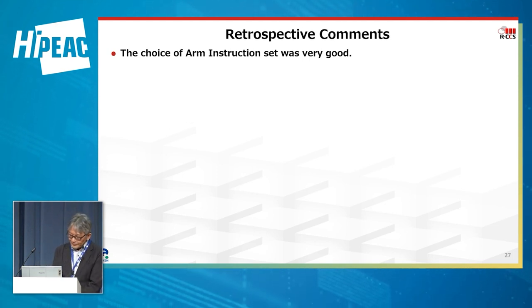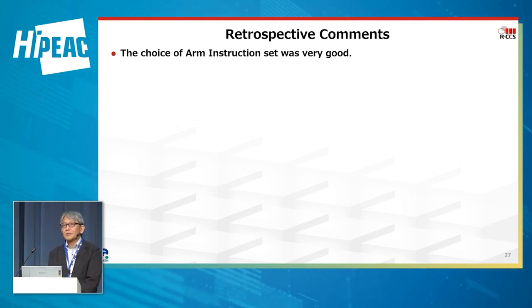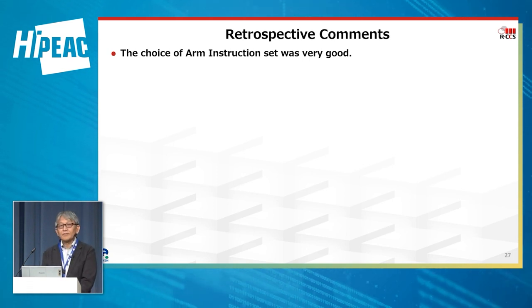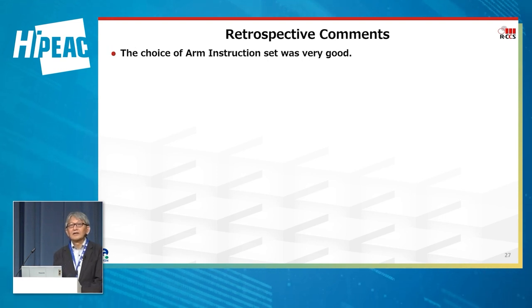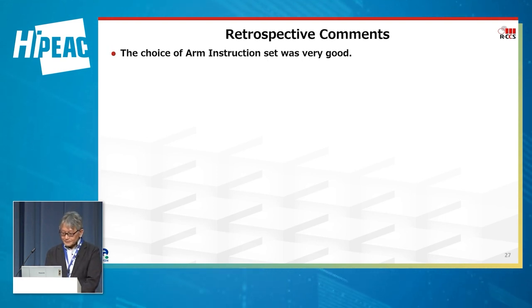So now, Amazon Graviton3 is working for HPC workloads. And as you know, the Grace Hopper processor is using the ARM architecture as the main CPU.